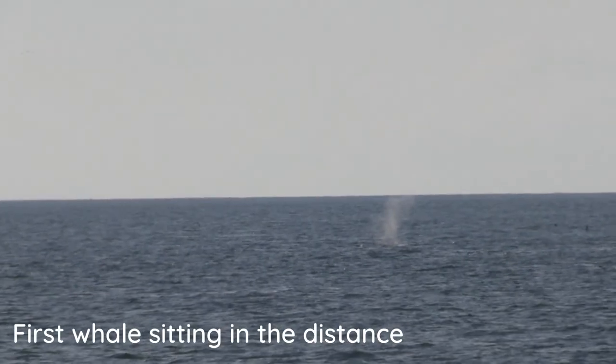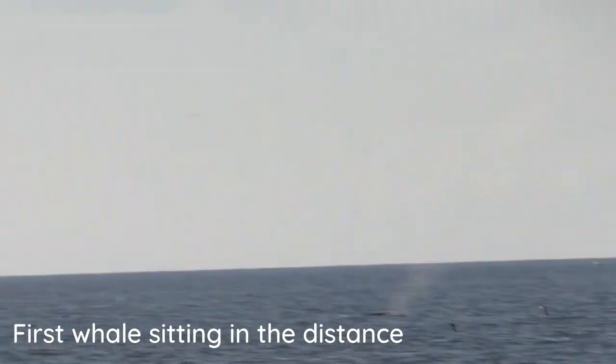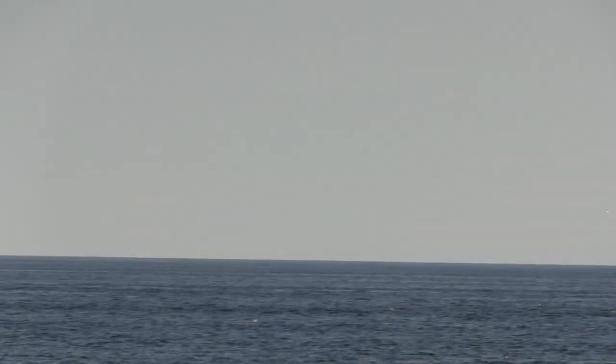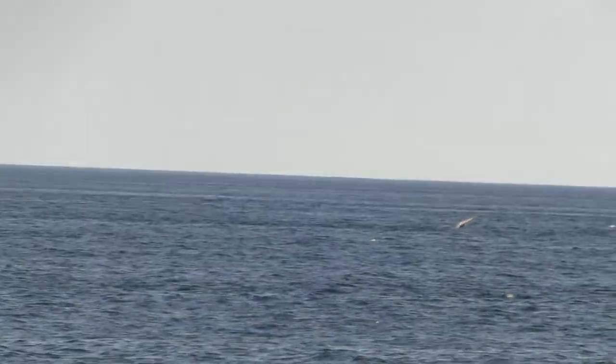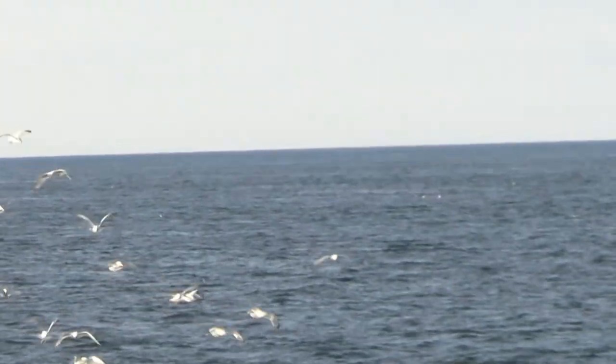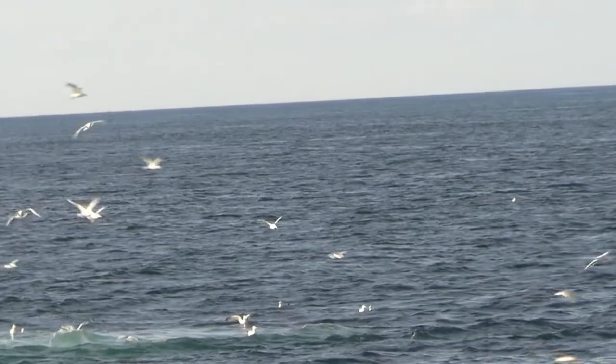So, to speak, scan around, see what's happening here. I'm just aiming now. The birds are excited about something. Discolored patch.